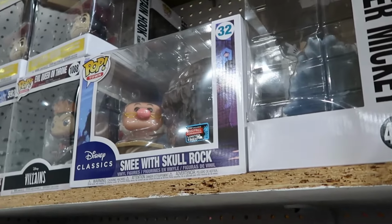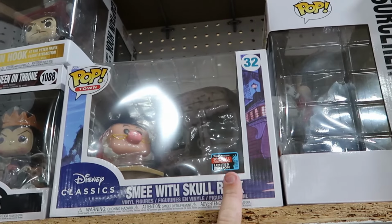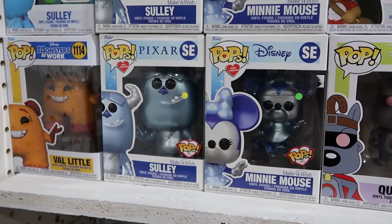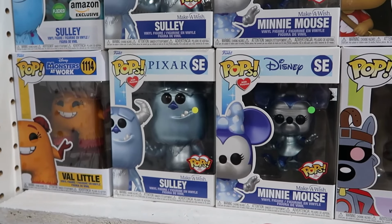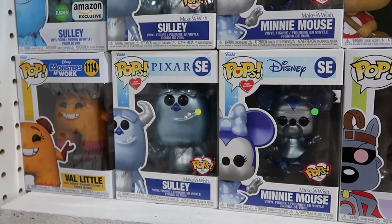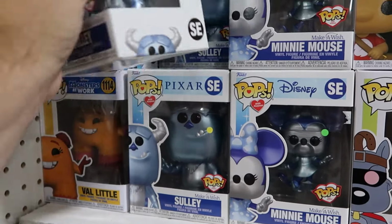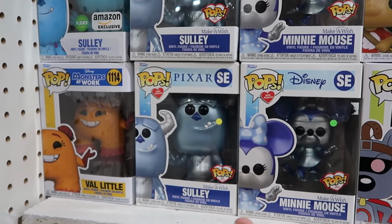And here's one of the Funko Pop exclusives. This is a 2022 fall collection. Really neat though. They have Smee with Skull Rock. And here's a bunch of really cool Funko Pops. These are Pops with a purpose, it says. These are the metallic finish ones from Make-A-Wish. They have Minnie Mouse and Sully, so two different offerings. Those are only $16.99 a piece, and there's no better way to support something than Make-A-Wish.